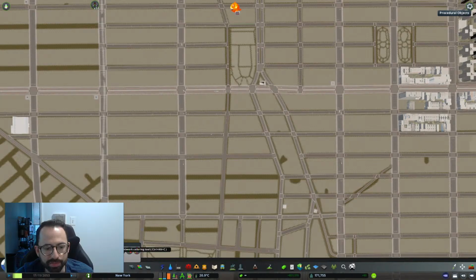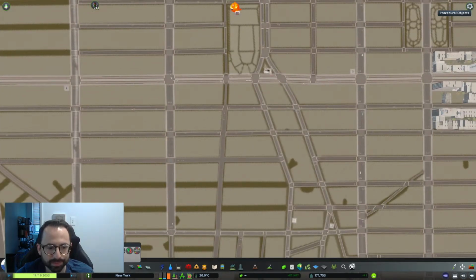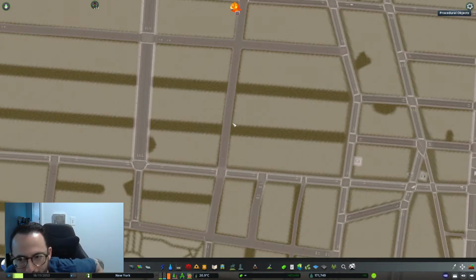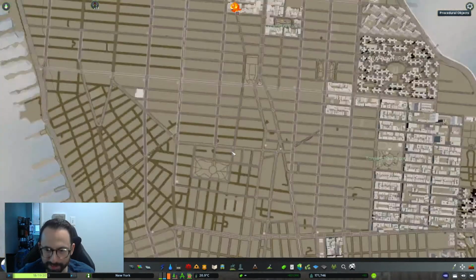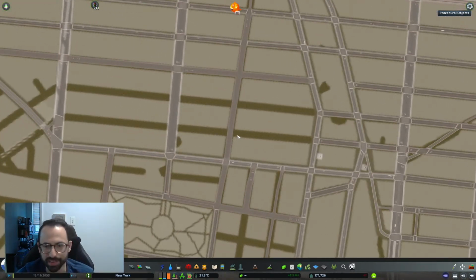Network Multi-Tool is definitely one of those that I don't use enough, and it's so powerful. I'm so busy often in this game trying to build roads and buildings and fill in stuff that I'm not spending as much time on detailing as I'd really like to.